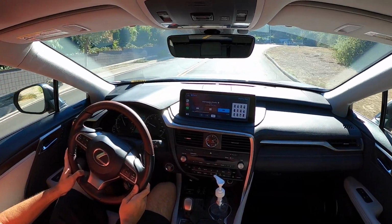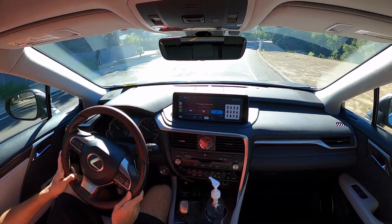So those little touches, that's really where this falls flat on its face compared to the competition. But the price point and the reliability really shine through here, as does that rear seat legroom.